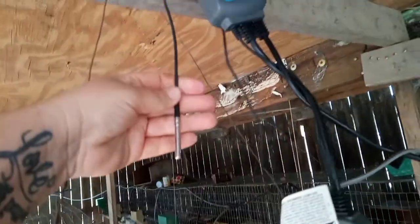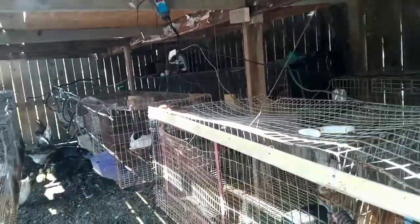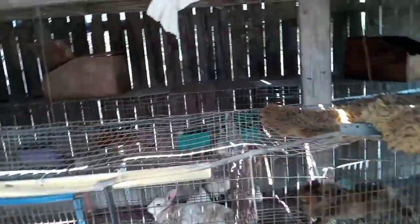Here's the little gauge, the thermometer. As you can see, the rabbits are still hot. Honestly, this is the best that I can do for them. I don't have a building where I can just put them in with air conditioning. But I assure you, these fans are blowing and keeping them as cool as possible. It just dropped down to 100. It goes back and forth, up and down. There isn't really a whole lot more that I can do, but I should not lose any more with this setup.